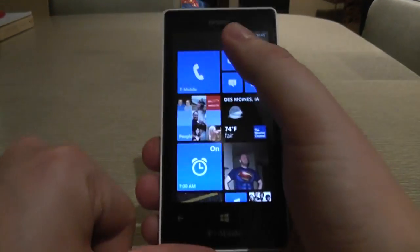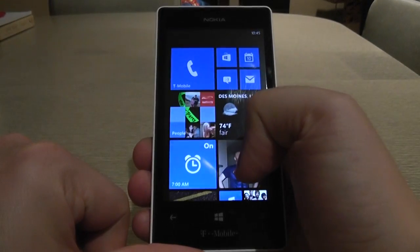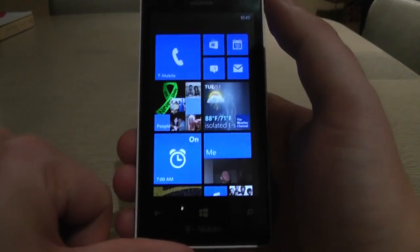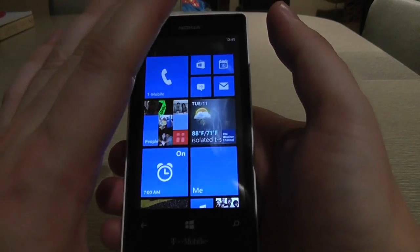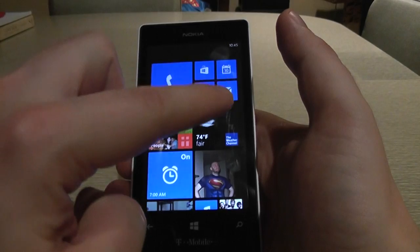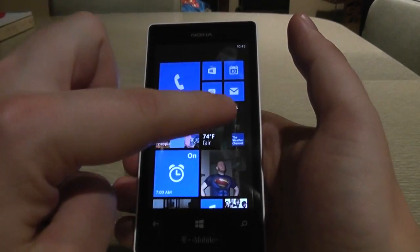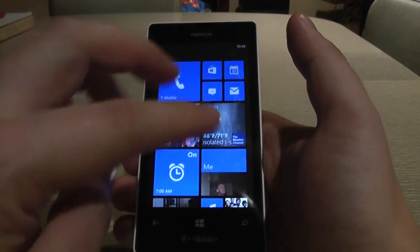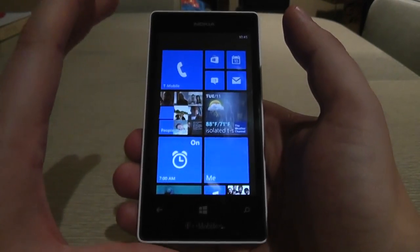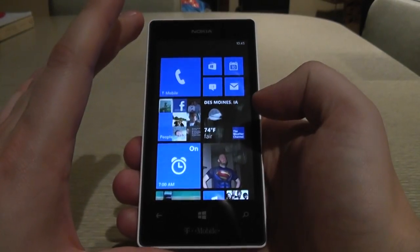Let's see, another thing, coming from Android, notifications. No notifications. There's not a notification section. It's all based on these live tiles. So if I got a new email, I'd have to make sure I have my live tile up here, and that particular tile would tell me, ooh, I have an email. But there's not one spot to go for all your notifications. So anything that you want to make sure you know happened, you got to have on your home screen or your start screen here. Otherwise, you're just not going to know.